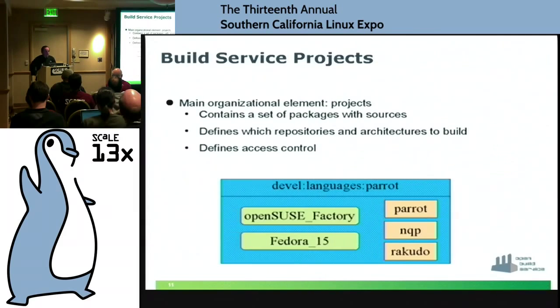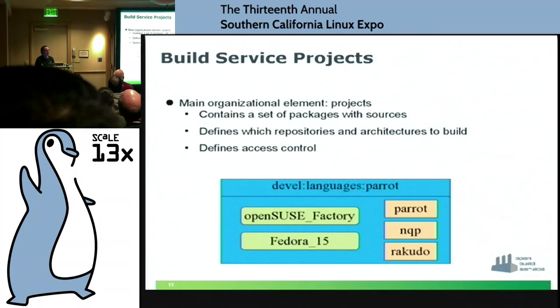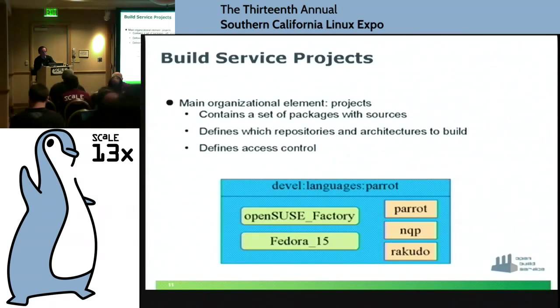It's organized in the sense of what we call projects. Projects are like a set of packages with sources, and projects feed into the main distribution. For example, if you folks are familiar with Red Hat, SUSE has a concept called Factory or Tumbleweed. Basically, all those develop projects feed into what we call Factory. Factory is like the tip of what's new in openSUSE, which then becomes upstream for SUSE Enterprise. As we see here on the left, you've got openSUSE Factory and Fedora 15, just as a simple example. And you want to talk about these three packages.